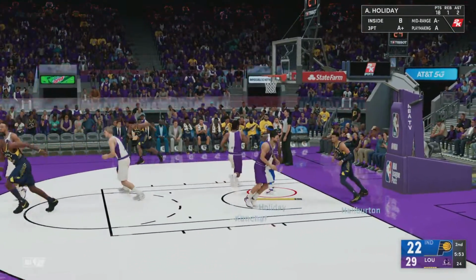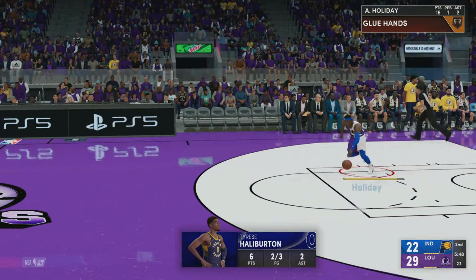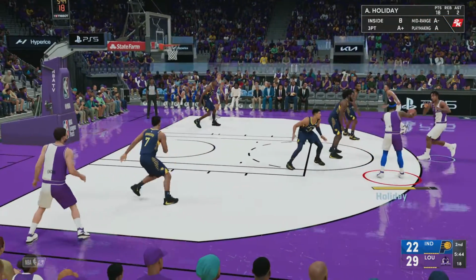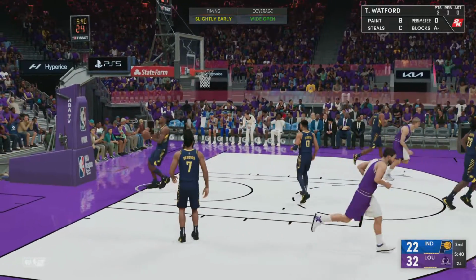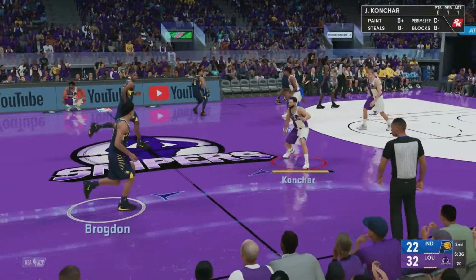Halliburton, and Halliburton slams it in. And no doubt they'd love to see him get a lot more of those opportunities. And that deficit will go away quickly if he does, Greg. And again, it's Louisville from deep. Yeah, this looks like a pregame shoot-around with all the threes they're allowing.